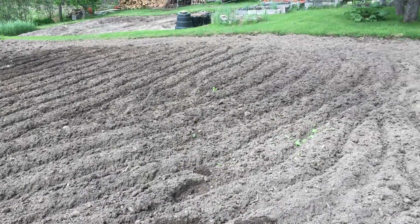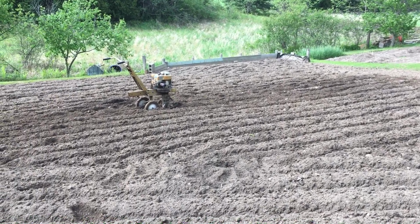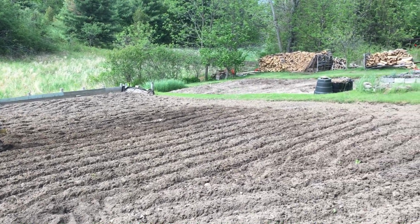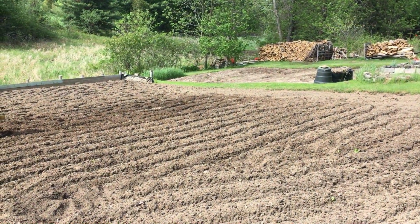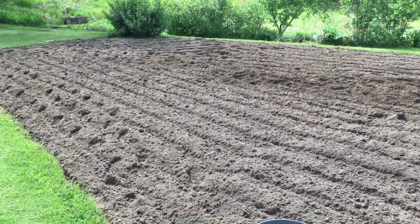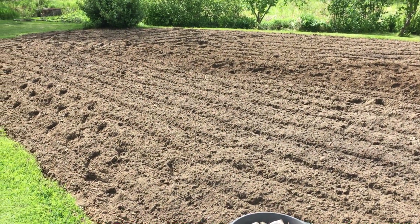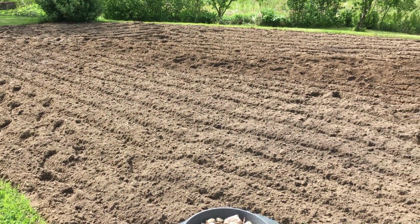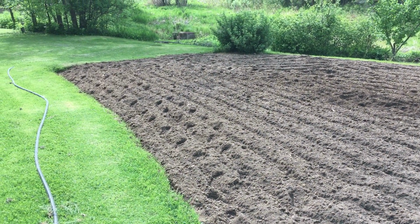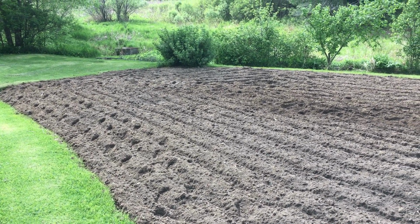Well, we almost had it done on one tank of gas here. I just have a tiny little sliver left, and then it's off to the smaller garden. Well, that wasn't too bad. We had rain last night and it softened the soil up just nicely. It's like rototilling butter today. Just beautiful. It's a nice cool day, so perfect weather.